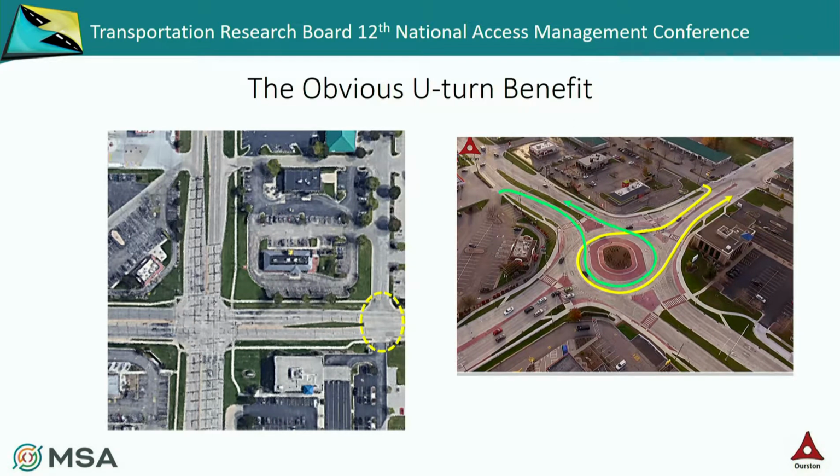All right, so we'll get this out of the way right away. I think we all know about the U-turn benefit with access points. If you have roundabouts versus traffic signals, you can install medians down the sides and make U-turns to do right-ins, right-outs. That one's pretty clear, and I think everybody here probably gets that.